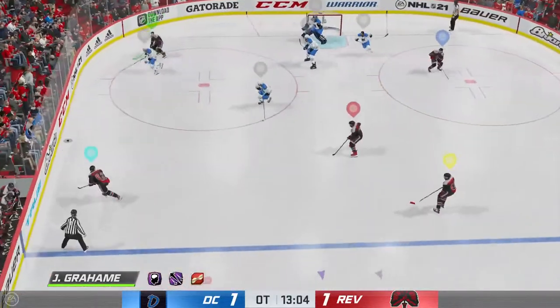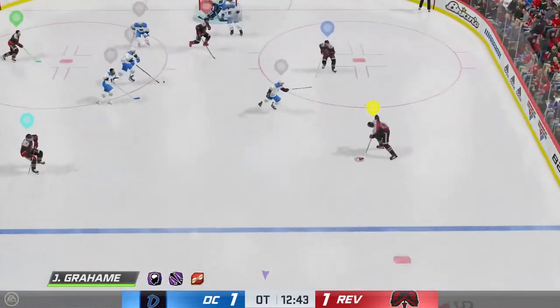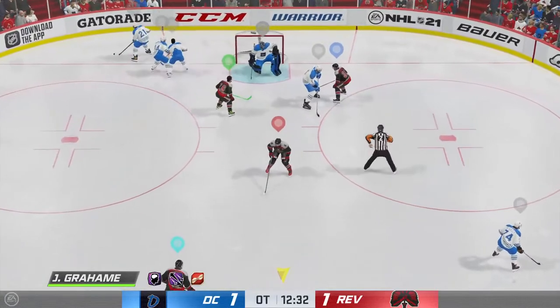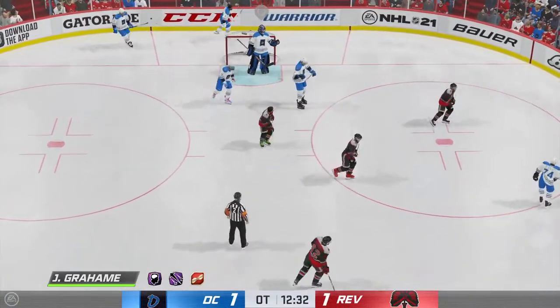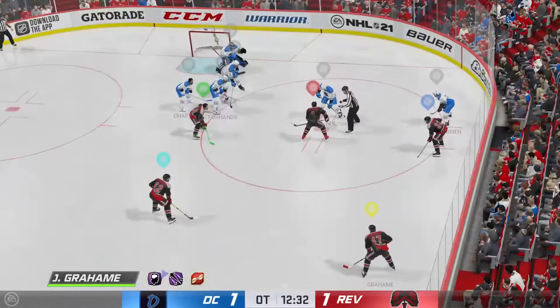Unleashes a cannon and puts it just wide. The goalie was late reacting. If that puck hits the net, I think it's in. Made the save on the play. A big faceoff here inside the offensive end.